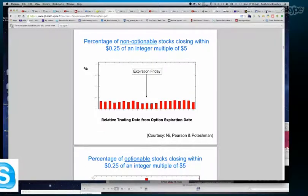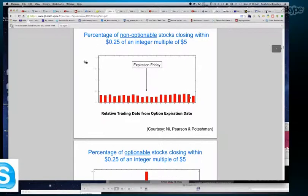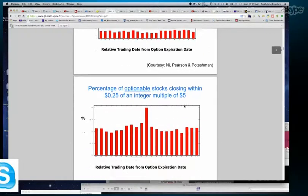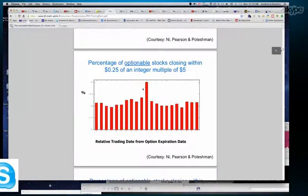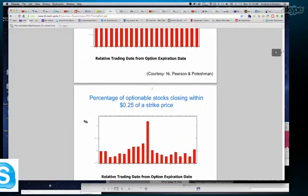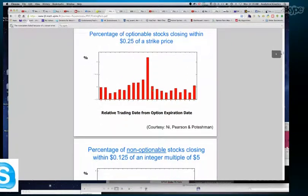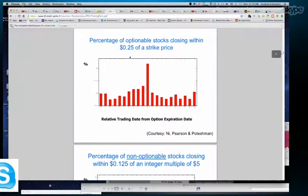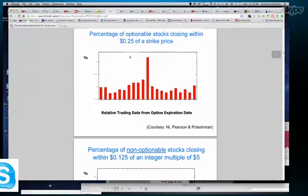Okay. Here's non-optionable stocks. We see it's basically a uniform distribution. There's no skewing of any kind. There's no convexity. It's all like a flat line, more or less. So there's really no pinning over here for non-optionable stocks. For optionable stocks, we see a little bit of a normal distribution coming in here. Here it's more pronounced. So we say it doesn't have to hit the strike price, but within a quarter of the strike price. We're talking about American stocks. He analyzed a good cross-section of American stocks within a quarter of the strike price. If they expire within that threshold, it's considered a pin.